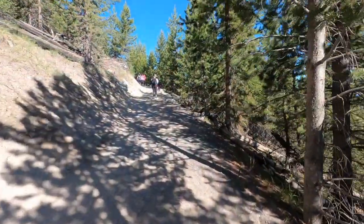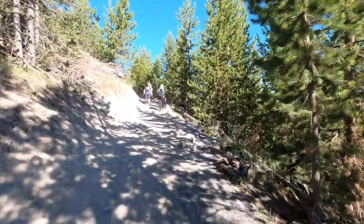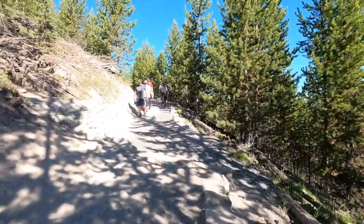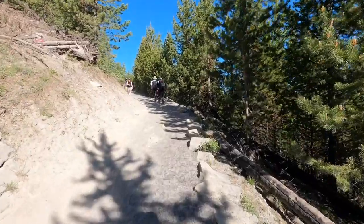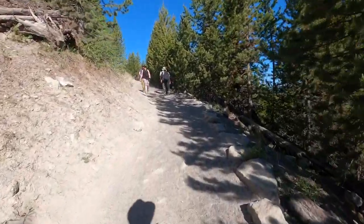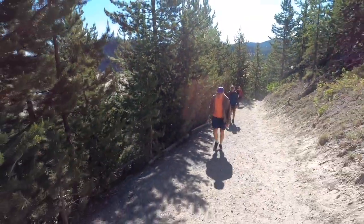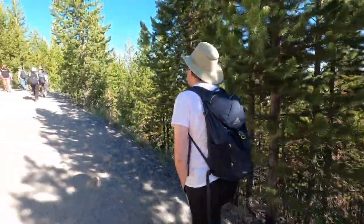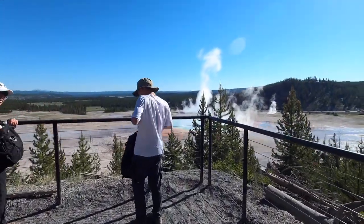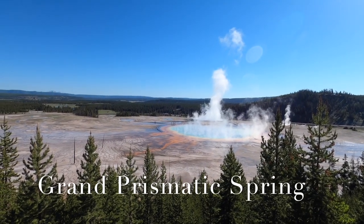Trail to the Grand Prismatic Overlook. It's pretty flat now all of a sudden. Of course it's an overlook, so to get to an overlook you gotta go up. Right, Bobby? Yeah. Woo! That's where we were walking just a little bit ago.